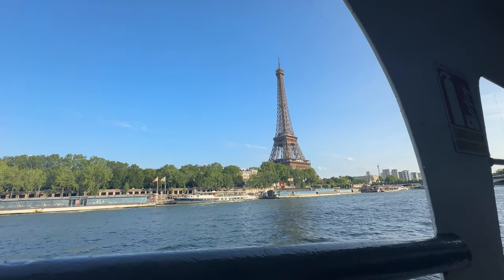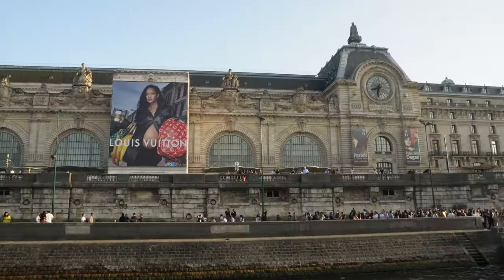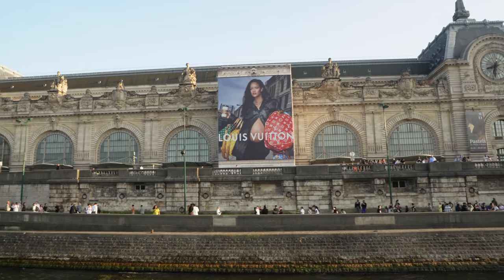Then we headed on to a cruise ship and they took us down the river for about an hour and a half and then brought us back to the Eiffel Tower. I didn't get to do anything that I had planned, and that was basically down to time restraints and everything that was going on. Super cool event.